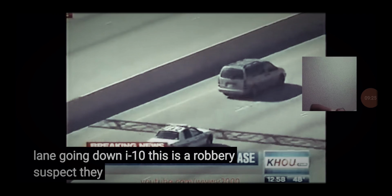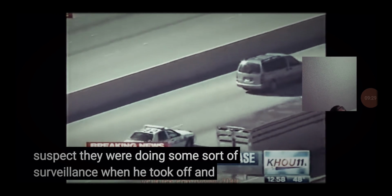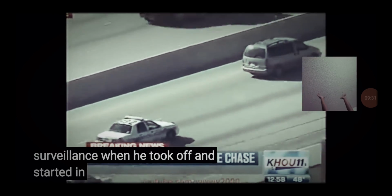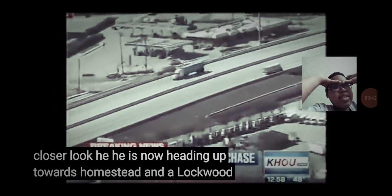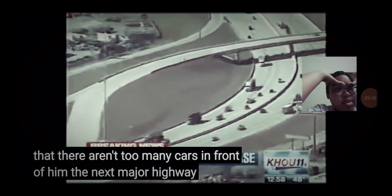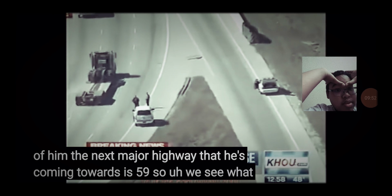This is a robbery suspect. They were doing some sort of surveillance when he took off and started in southeast Houston, now through East Houston. There you see a bit of a closer look. He is now heading up towards Homestead and Lockwood. And there is a wider picture there. You see that there aren't too many cars in front of him. The next major highway that he's coming towards is 59, so we'll see what will happen there.